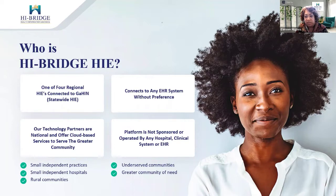But most importantly, our goal and our mission is, as the title of the presentation says, to get the right information for the right patient at the right time. We have grown and morphed significantly over the past few years, in particular the last year or so. However, our focus continues to be those small and independent practices, hospitals and organizations serving in rural and underserved communities. We know that those communities are often left behind by the technology growth, so we really want to focus our efforts in those areas.